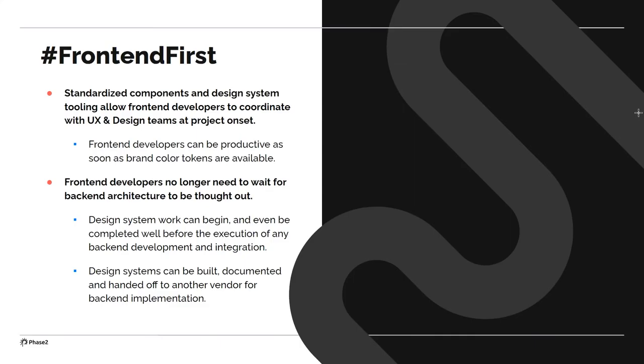Accelerating implementation. Front end first. Standardized components and the tooling that we're now using allows our front-end team to coordinate with UX as soon as we get started. And I have some other slides here in a bit to talk about the timelines of when the front-end teams have been involved in the past and where we're at now. But basically, our front-end teams can take our tooling and start as soon as we have the first iteration in Figma, any color tokens. We can start just plugging that in and putting a brand to what we know.